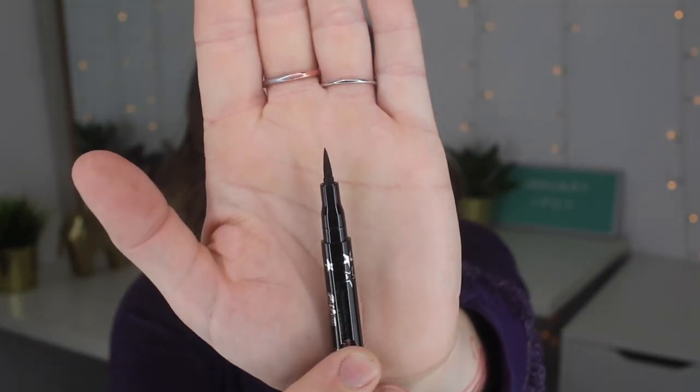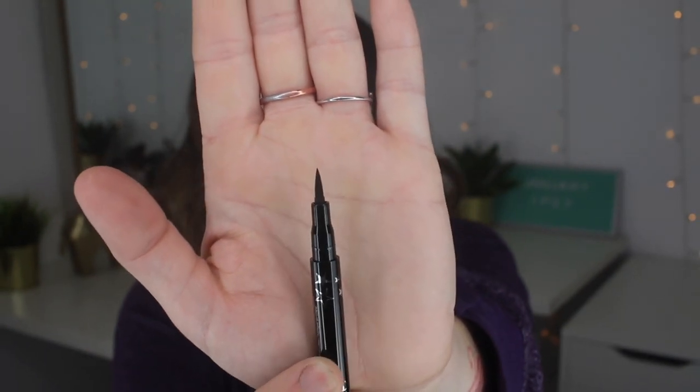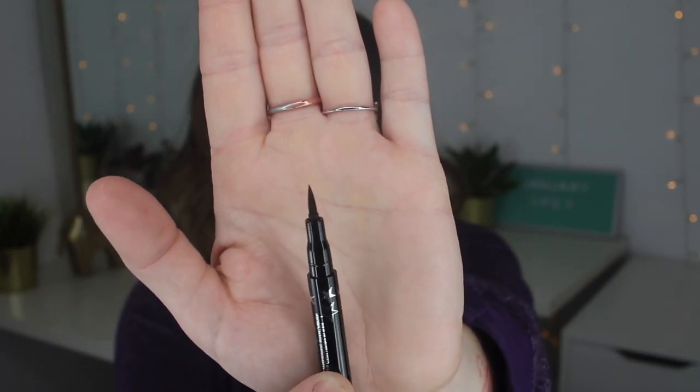I love this, and I really needed one of these because right before I made this video, I went to go put on my eyeliner and I realized I was almost out. Like, it was so hard to get my eyeliner on. This couldn't have come at a better time, honestly. So it has a little felt tip at the top, which I love. That's one of my all-time favorite types of eyeliner. And it went on really nicely.